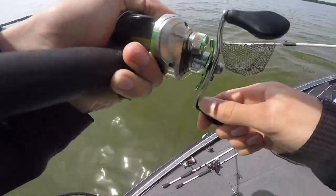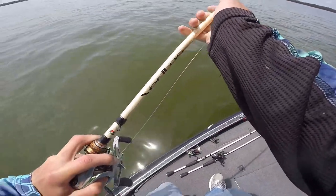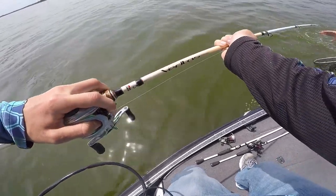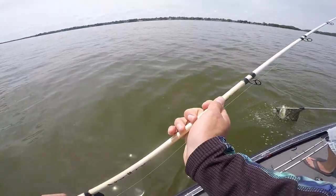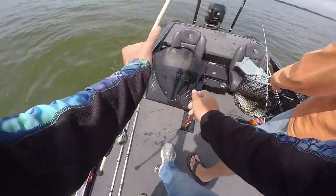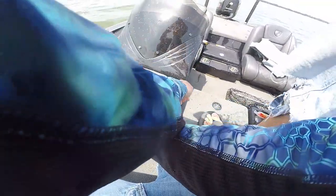Did you put off throw mark? Oh guys, please stay on. Oh no, oh no. Yes, guys. Oh man, I thought the hook popped out in the net, but it didn't. Nice fish, guys. Oh, I gut hooked him. Hang on. Get this out as soon as possible.